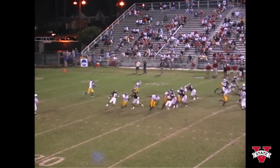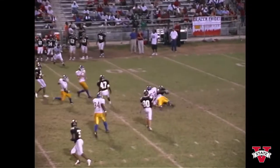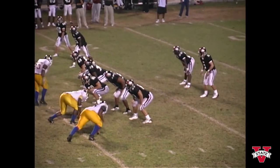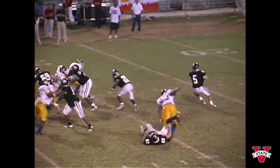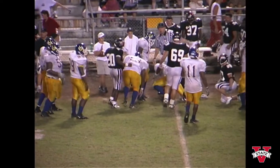There's the snap. There's the punt. Reggie's going to field it at the 35. Can't do it. Himself, he's got a single over there. Greg Lofton, CJ, Bama Adams on the field. Buster looking out here in the flat, wants to throw it to Gray. Got a to the 45. First down. Good block.